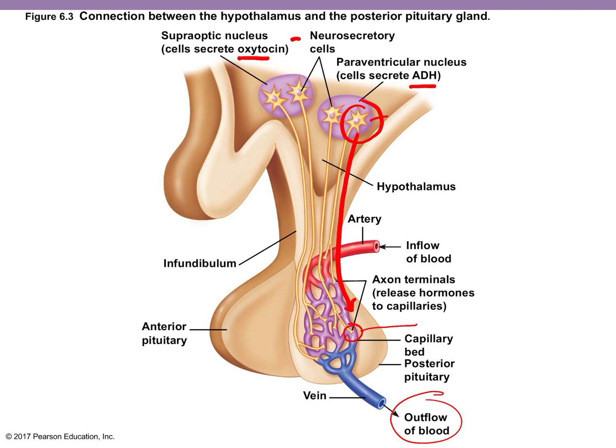And this is going to be secreted in times where the solute concentration of your blood is very high, which means that you're dehydrated. If you're losing water from your body, then the salt content, the ion content, the solute content of your blood is going to go up because you're losing water. It's going to become hypertonic, for example. So that is going to be stimulating antidiuretic hormone.